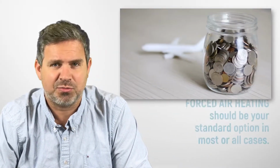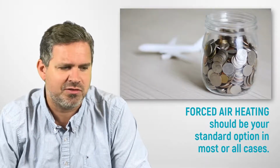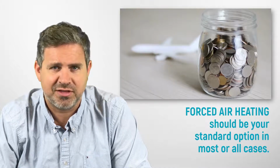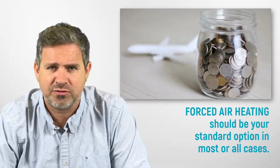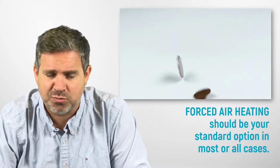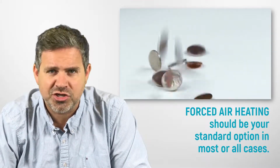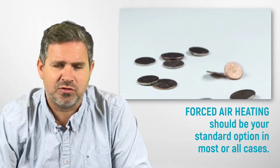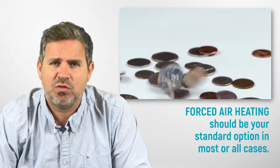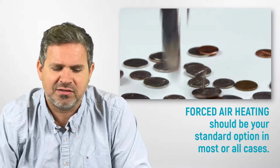Negatives and positives, pluses and minuses. I would say forced air heating, especially because of the pricing and the cost, a lot of times is going to be the best bang for your buck. A forced air furnace is relatively inexpensive compared to a whole house full of ductless heating systems. It's way less expensive than electric baseboard heating in terms of operation. It's way less expensive to install as compared to hydronic heating or boilers. So what it really comes down to, it's more cost effective.